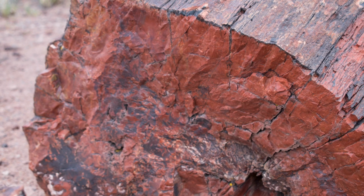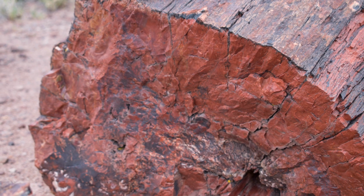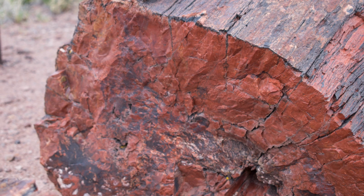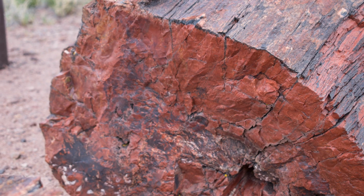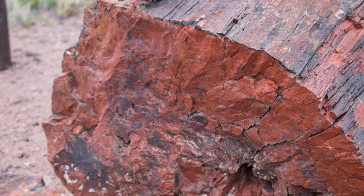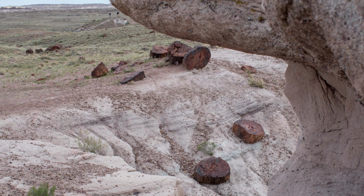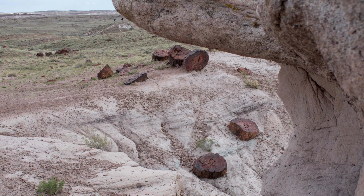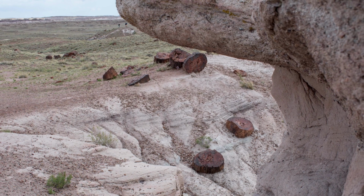There is the Rainbow Forest Museum with a sample of a polished giant log. The petrified log is the third hardest material and it must be cut with a diamond saw. This log was cut over a 2-week period. That's how long it takes to cut one of these things. The short 0.4 mile Giant Logs Trail loops around an area with the largest petrified logs, such as the Old Faithful, a log that is almost 10 feet in diameter.